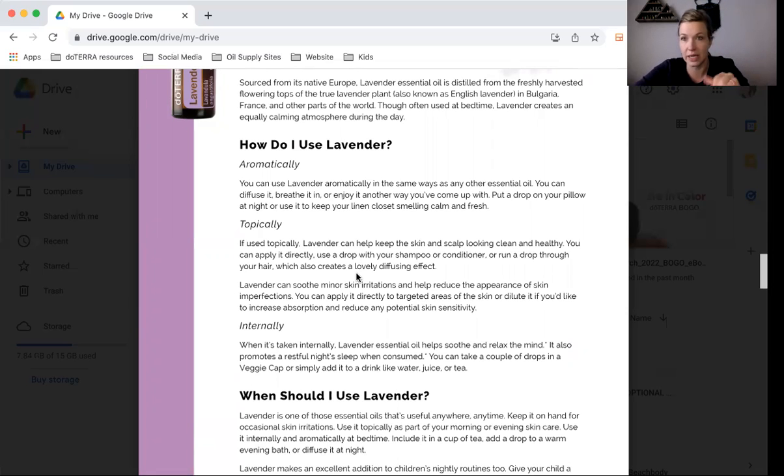I'm actually going to demo that here. So don't mind me. I'm just going to put a drop underneath my tongue directly. It's called sublingually. And there were a few drops. What that does is it directly gets into your nervous system, causing ease, causing calm, and really supporting your nervous system response to just mellow and chill out. So it relaxes your mind when you take it internally. I've got to wash that down a little bit.